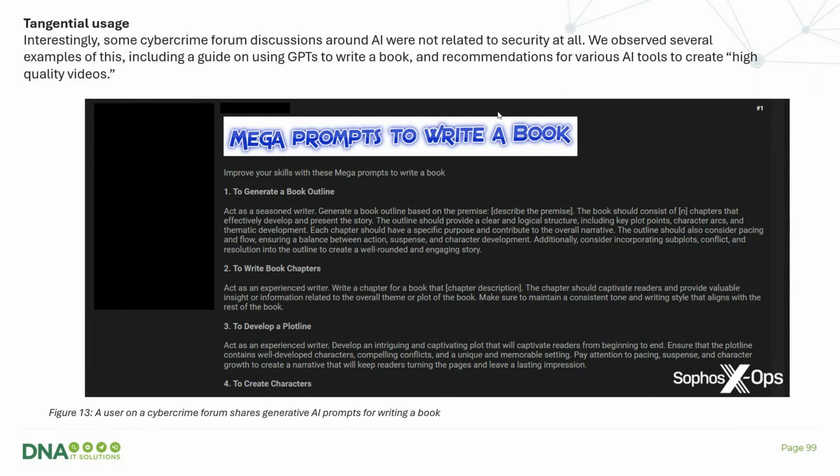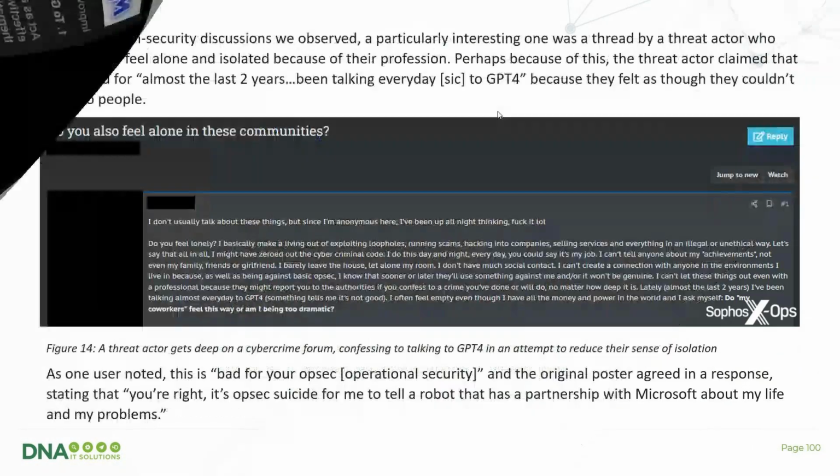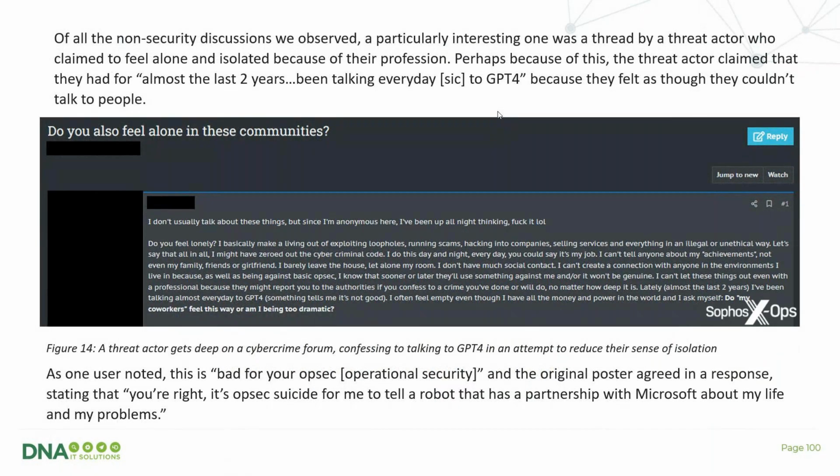He's decided to share all of this. So honestly, it was quite a surprise, some of this stuff, as we saw the research coming back. Among the non-security discussions they observed, particularly interesting was the thread of a man who claimed to feel alone and lonely due to his profession. The poor devil. This man has spent 2 years talking to nobody except ChatGPT and is not feeling very well as a result of it. But it's out there on the public forums.